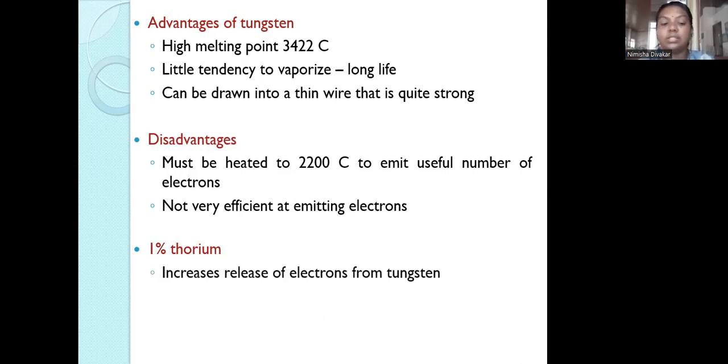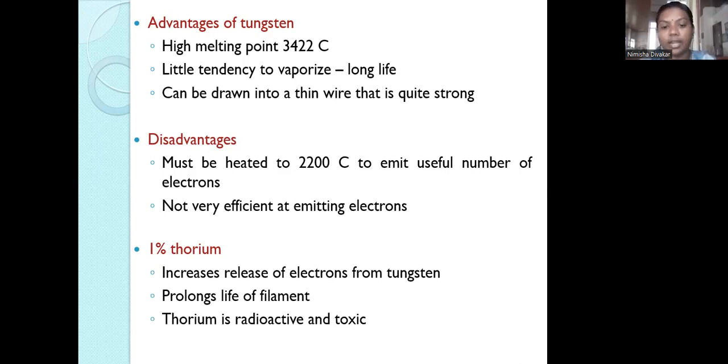That is, 1% thorium increases the release of electrons from tungsten. So we usually use 1% thorium mixed tungsten as a filament in the cathode, which prolongs the life of the filament. And thorium is radioactive and toxic, so we only use a small percentage of 1%.